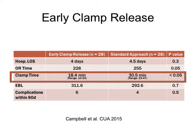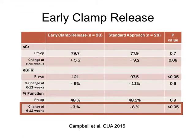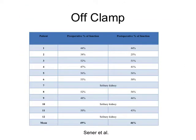And Jeff Campbell from our site looked at this, using nuclear renography preoperatively and about 6 weeks postoperatively. It's shown that with the early clamp release, there was a beneficial reduction in the loss of GFR. So even changing things from 30 minutes to 18 minutes seemed to have helped that renal unit. It may not be important in someone who has excellent kidney function bilaterally, but with someone who has compromised kidney function, that may be quite important. Also, the ones with compromised renal function may have less of a capacity to recover from the clamp as well.